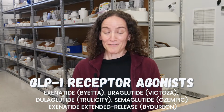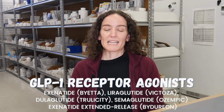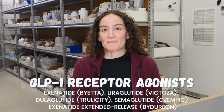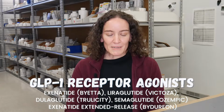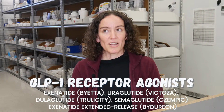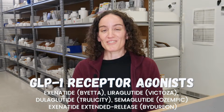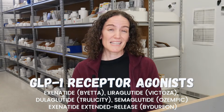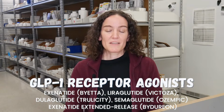There's a lot of different types of medications, but they're all in the same group and they all work the same way by mimicking a hormone that is in your body, and it helps your body better use insulin and break down that sugar in your body. How frequently you need to inject the medication varies depending on the brand. Some need to be injected once a day, some twice a day, some are even just once a week, and it helps your body over time control that blood sugar.